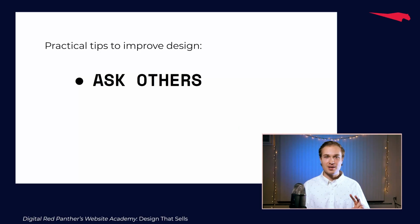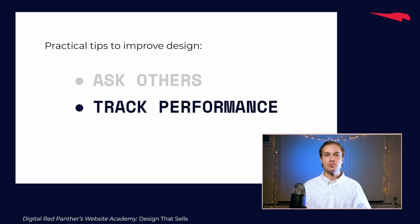There are even tools that you can use to hire people to come onto your website. They'll screen record what they're seeing, and they're going to tell you, hey, I like this on your website, but I don't like this. This makes sense, but this really doesn't. These types of things can be super beneficial for your business's website to help weed out the bad and help improve for the future.